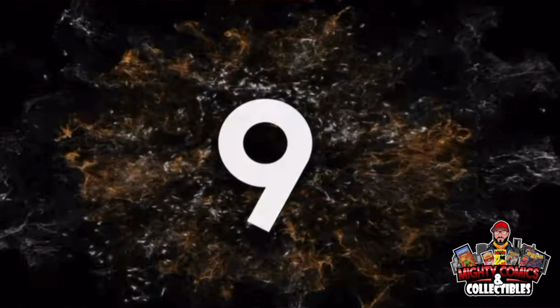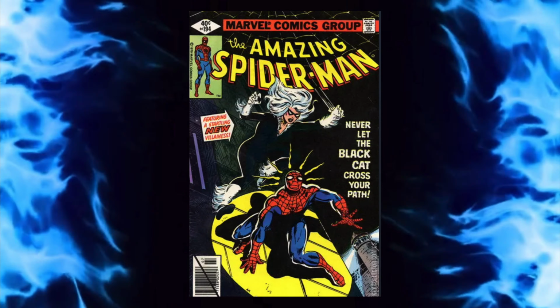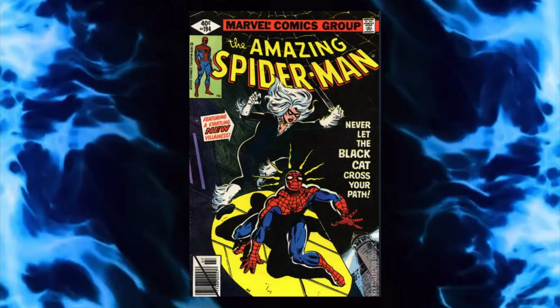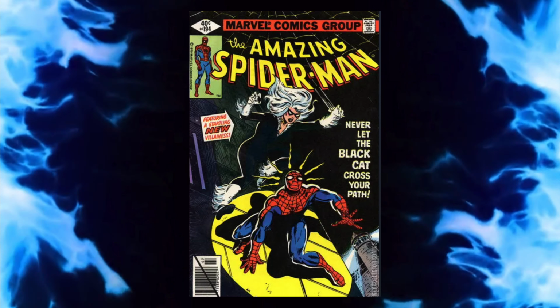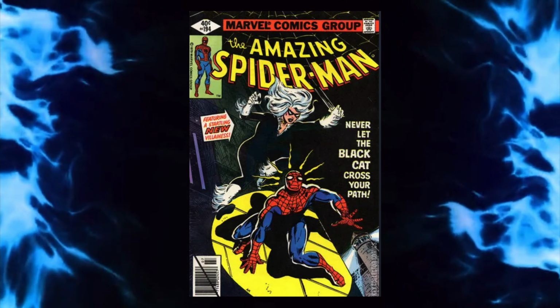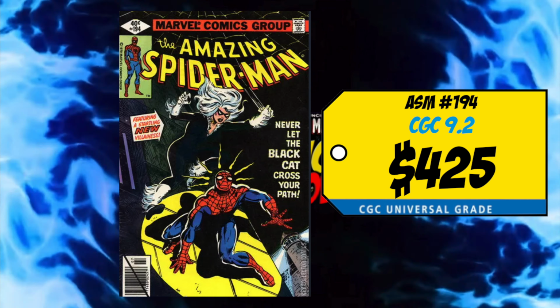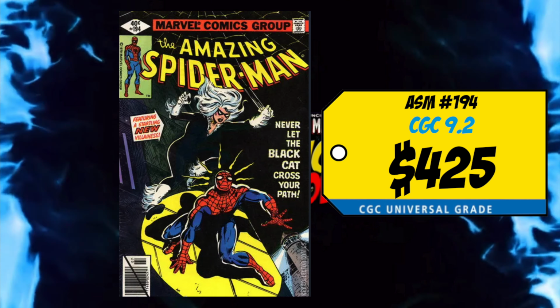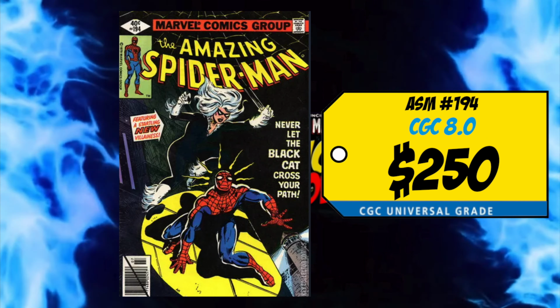At the 9 spot this week is one of my favorite Bronze Age keys. It is a copy of Amazing Spider-Man #194 and the first appearance of the Black Cat, Felicia Hardy. And last week we had a CGC 9.2 selling for $425, up 8% over the average. Then we had a CGC 8.0 sale for only $250, up 3% over the average.